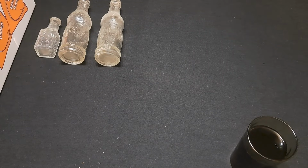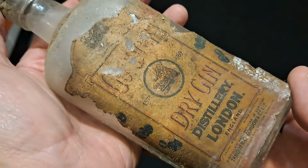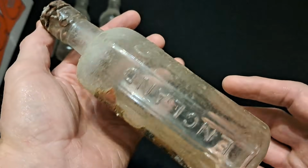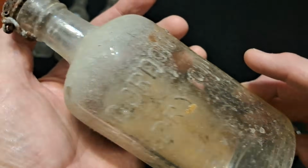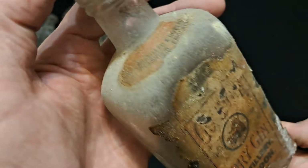Okay, here's a nice looking bottle. Check that out. Yep, it's a Gordon's Dry Gin. Look how dirty it is, though. But it's got the label on it.